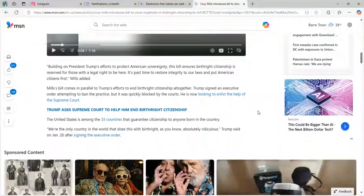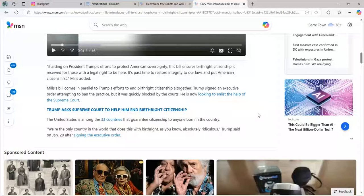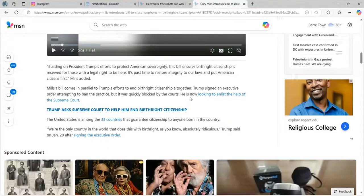So the article concludes by saying, quote, "Building on President Trump's efforts to protect American sovereignty, this bill ensures birthright citizenship is reserved for those with a legal right to be here. It's past time to restore integrity to our laws and put American citizenship first," unquote, Mills said. Mills' bill comes in parallel to Trump's effort to end birthright citizenship altogether. Trump signed an executive order attempting to ban the practice, but it was quickly blocked by the courts. He is now looking to enlist the help of the Supreme Court.